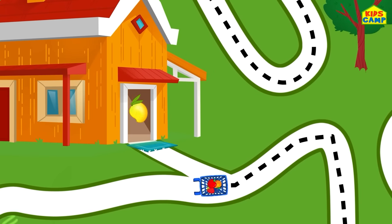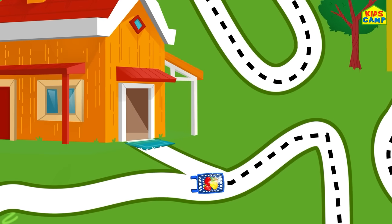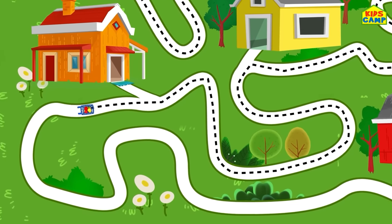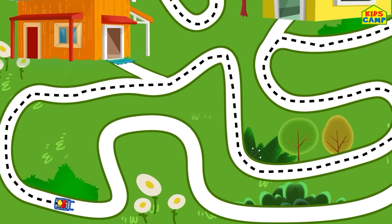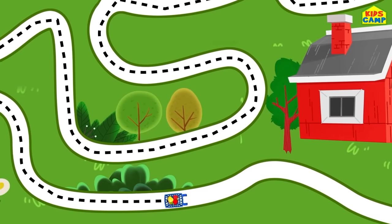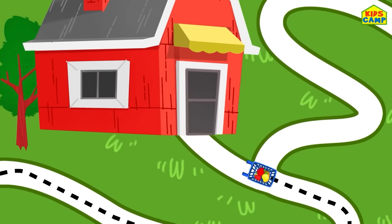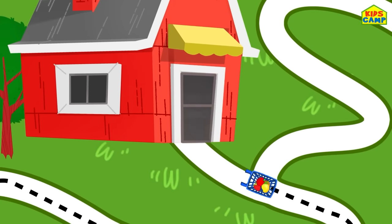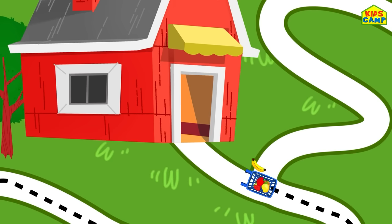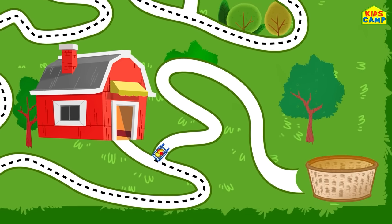Do you have some fruit? Ooh, a mango! Into the cart! Let's keep going. Knock, knock. Hi, do you have some fruit? A banana. Yay, into the cart. Let's keep going.